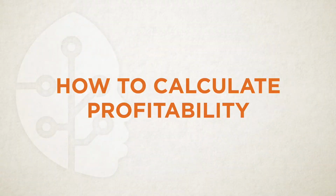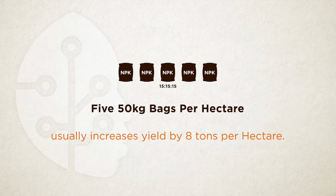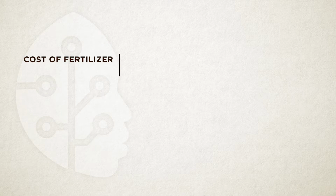Let's now look at a simple example calculation for NPK 15-15-15 fertilizer. A good rate of NPK 15-15-15 application is 5 bags of 50 kgs per bag per hectare. This will usually increase crop yield by about 8 tons per hectare. Let's use these figures to calculate the cost of fertilizer and compare it with how much value you will get from the increased crop yield.